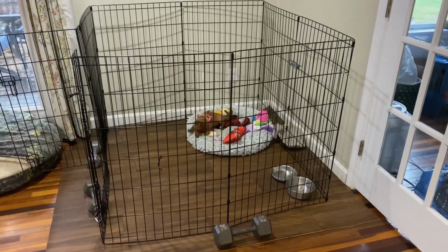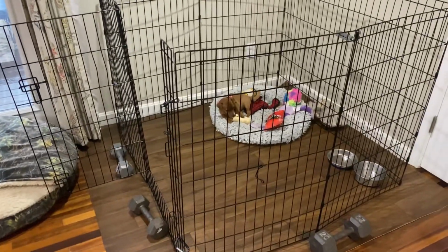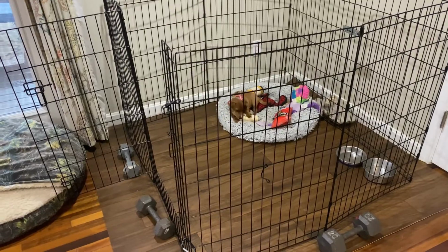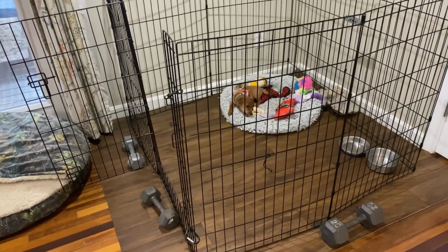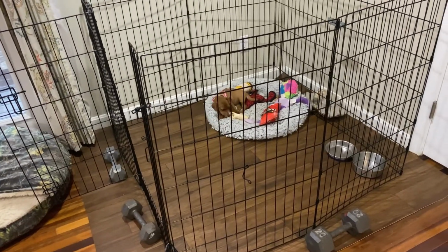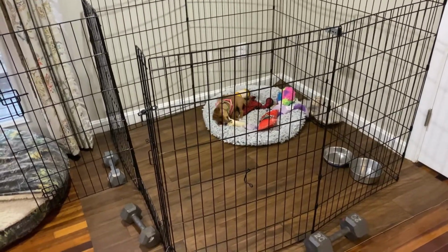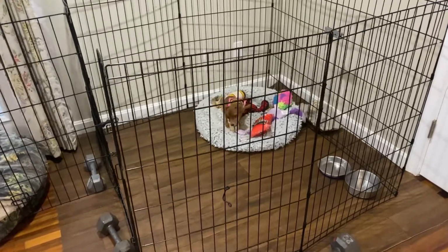All right, so this here is just an exercise pen set up with a door. You can buy these on Amazon or at a pet store for much more expensive if you want to. Oftentimes, Maze actually trains in this small area because she's easily distracted by things. Some puppies are just that way. So we're just more successful and can put in a little more time with the door shut and both of us in there. So she just pays closer attention during that.